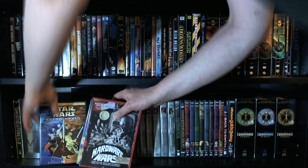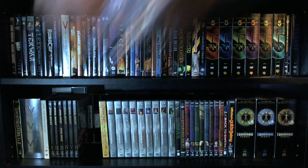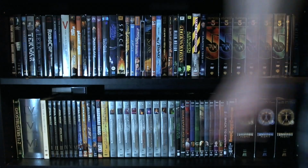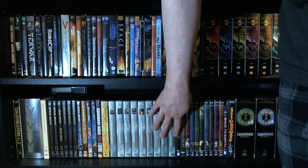And quite a funny one at that. I mean, it's cheesy as hell, but expect a lot of groaner jokes. Okay, then we have all 10 Star Trek movies.